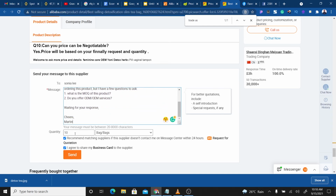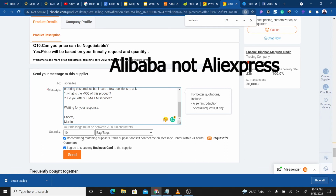So once you have compiled this message, depending on however you want to put it, you can come here and put the quantity of bags, you can put anything here, because what you are trying to do now is first of all to get them to reply to you directly, so that you can start a conversation with them. Then another thing you should also click is to ensure that this place is ticked if you want to get requests or messages from similar suppliers of this product, because that's what is called the RFQ, request for quotation.